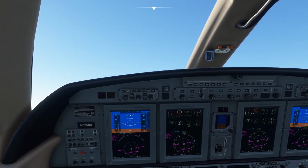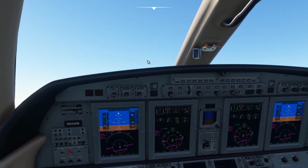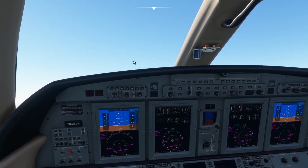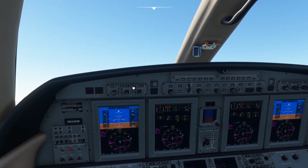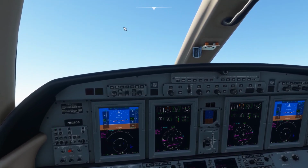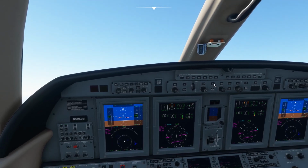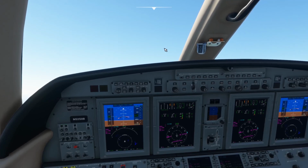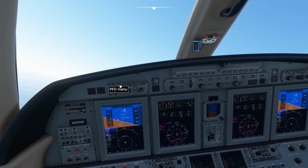All right, fixing to climb through 10,000 feet here in just a second. We'll take care of a few things once we get through that. We'll also cycle through our display here. Format button there will take us to PPOS. And let's go ahead and hit nav and start turning on course. Let the plane do that. And I want to zoom us out a tad too.